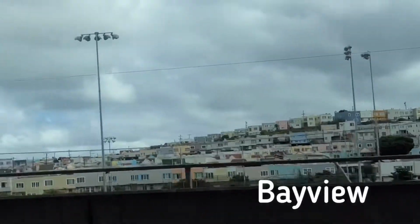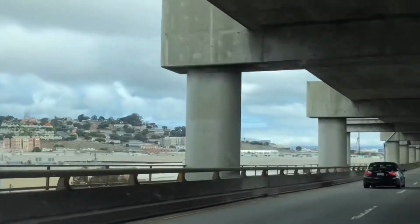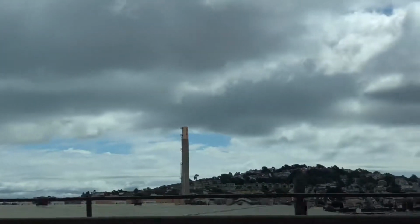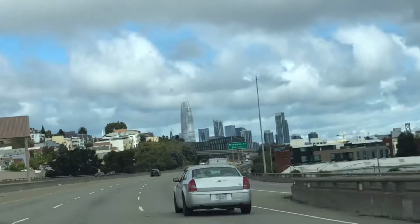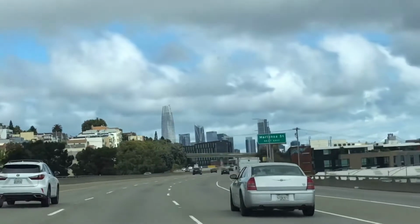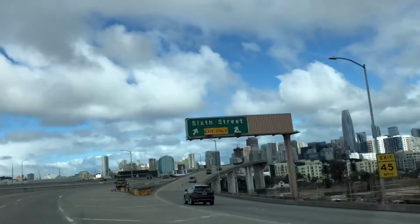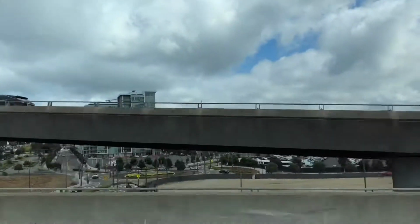Bayview is an industrial and residential area. India Basin, an industrial and shipyard area. And we are now approaching downtown San Francisco. Downtown San Francisco is a 20-minute drive from the San Francisco International Airport in normal traffic.